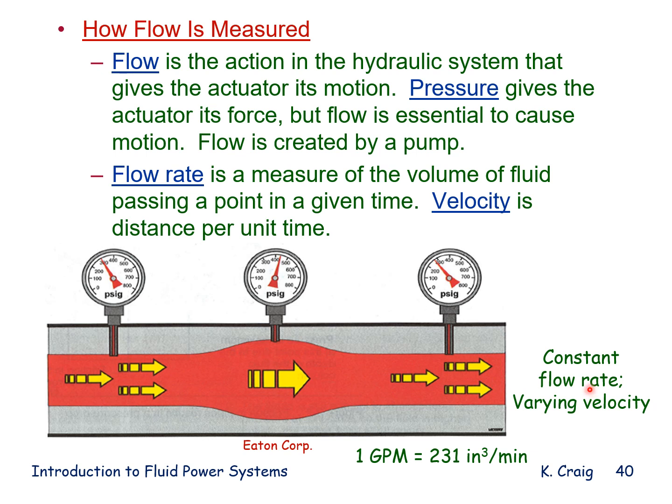Here we see a constant flow rate, but varying velocity. The flow rate is constant in all sections. In the first section, the pressure we see is some value, and the fluid has some velocity. Here, the flow rate is the same, the velocity is less, the pressure increases. In the third section, the flow rate is the same, the velocity has increased, and the pressure has decreased, to the same as what it was back in section 1. A convenient conversion is that 1 gallon per minute equals 231 inches cubed per minute.